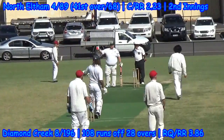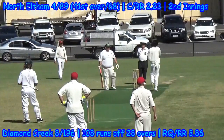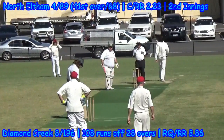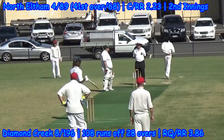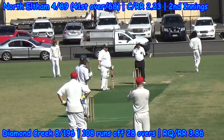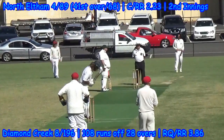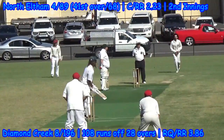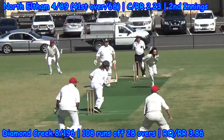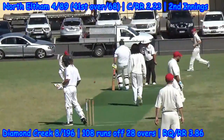What happens in the next half an hour is probably going to decide what we're going to see for the rest of the game, because if North Eltham are able to advance their run rate towards 2.5, then they will feel comfortable that they can win this game in the last 10 overs, and so they'll be more relaxed and less likely to take stupid risks, less likely to fall under the pressure, and they'll be more comfortable with their situation. And works it, and well fielded there.